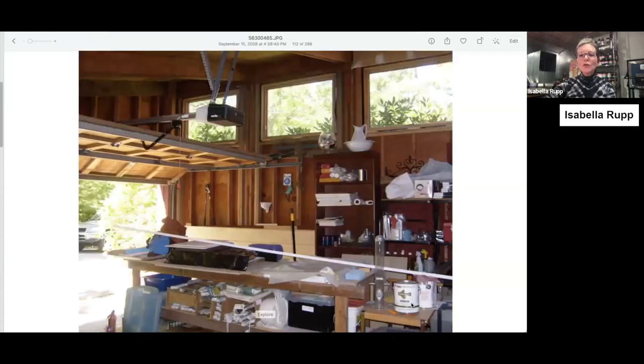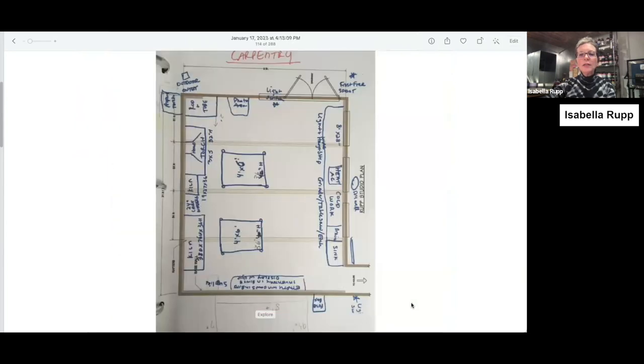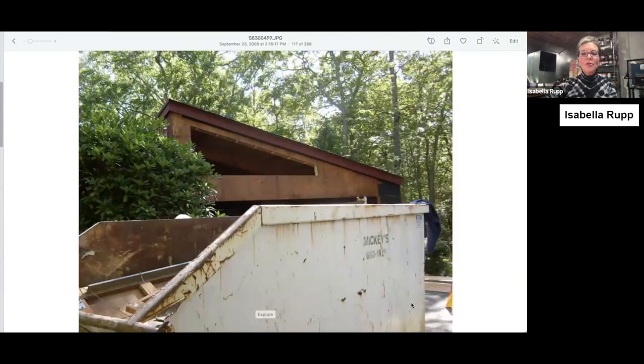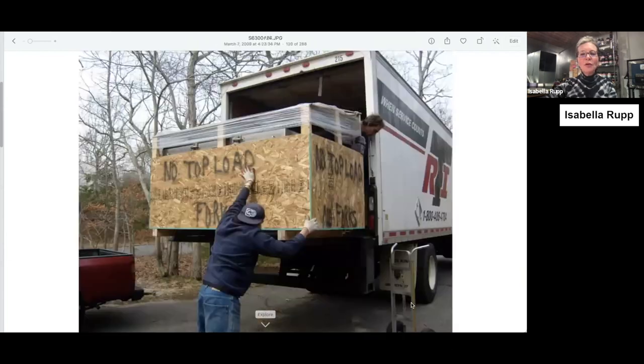And then the first step in the studio was putting in three windows so some natural light could come in. More plans for electric and lights, as well as carpentry. And then now we're going to make this garage into a functional working space. So we started with another triangular window and then putting in new doors.